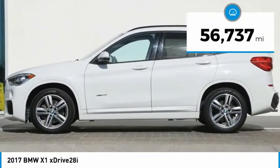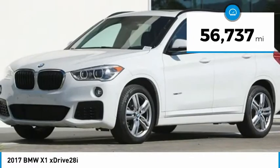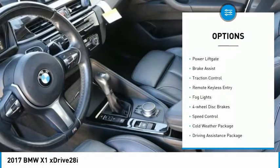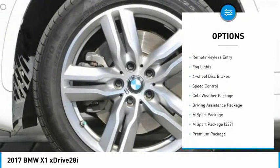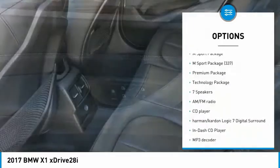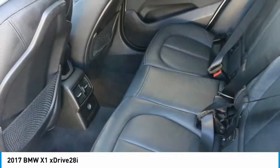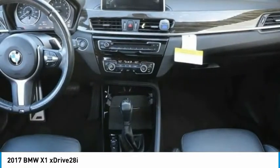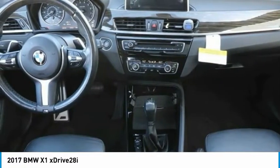This vehicle has less than 60,000 miles. Here are some of this vehicle's great options: panoramic moonroof, electronic stability control, alloy wheels, power liftgate, brake assist, traction control, remote keyless entry, fog lights, four-wheel disc brakes, speed control. This beauty will make even your house keys jealous. Drive it today.